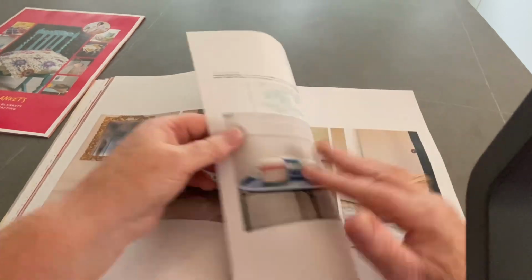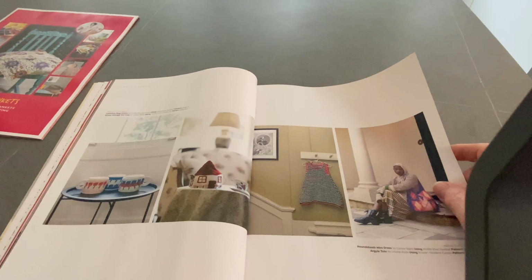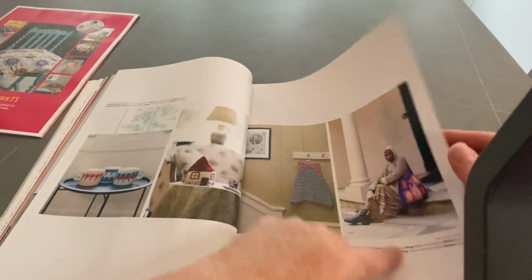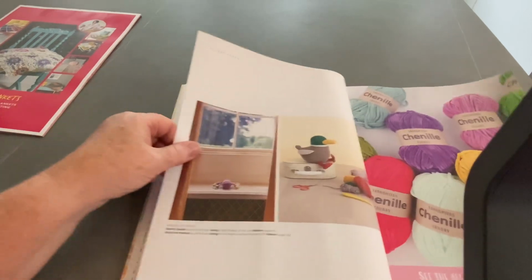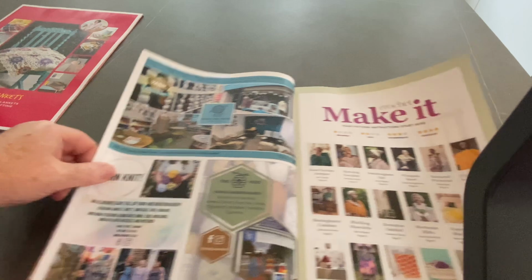We have cushions. We've got the mug, as they said. We've got a tea cosy, looks like a cottage. We've got a pinafore dress and another bag, I think. And then we have a duck. That's quite cool. Very cool.